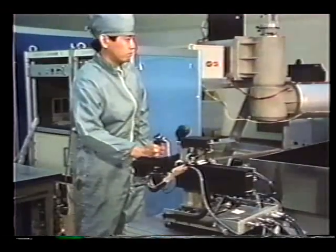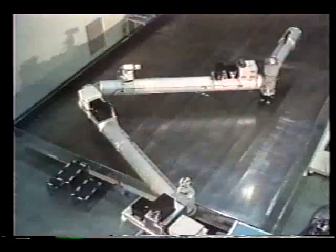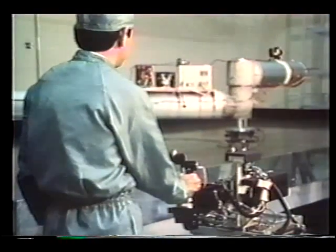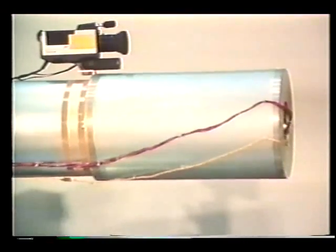Tests are also being run on the remote manipulator system, operated inside the spacecraft to perform tasks outside. This model allows software engineers to check computer programs which operate and control the arm in space. Video cameras mounted on the arm help in the evaluation process.